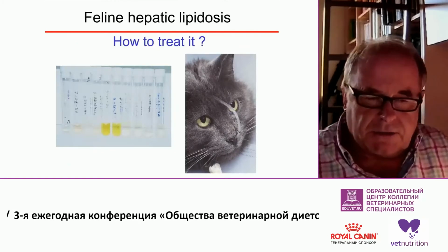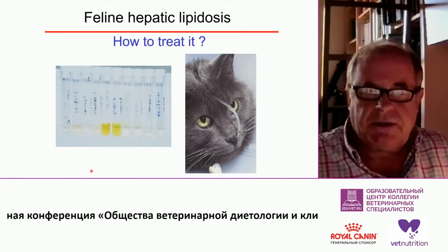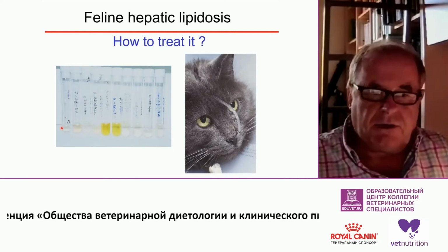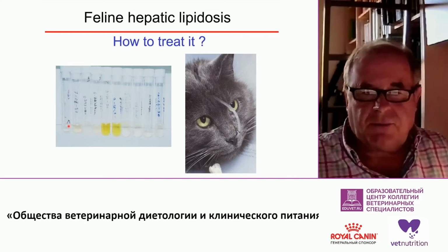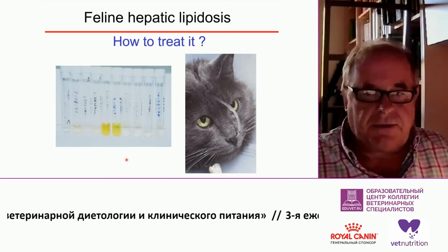So now that you understand a bit better the pathophysiology of hepatic lipidosis, I'm going to share with you that we can treat those cats. Here you have the successive serum sample from a cat before, during, and after hepatic lipidosis.